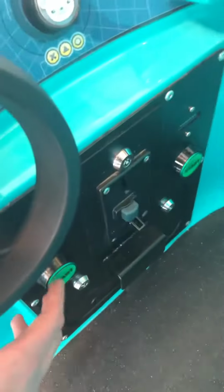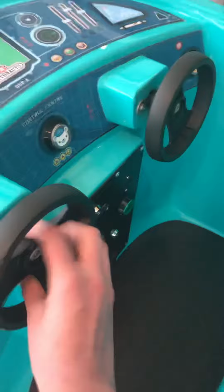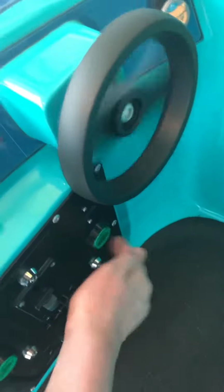Okay. And yeah, this is dedicated to Jack Timothy, who loves this kiddie ride. Made by Jolly Roger in 2015, under license from Brown Bag Films and BBC Worldwide. And yeah, this has two start buttons, but it doesn't do anything.